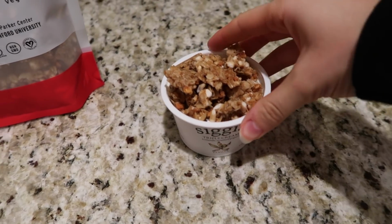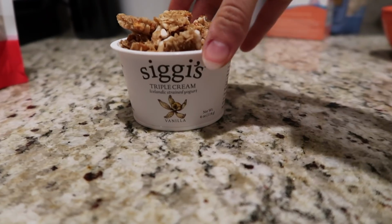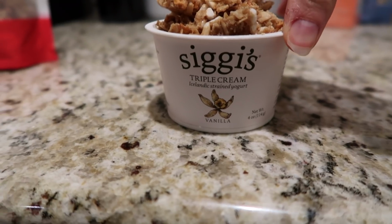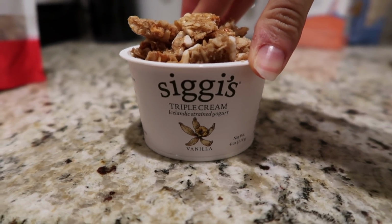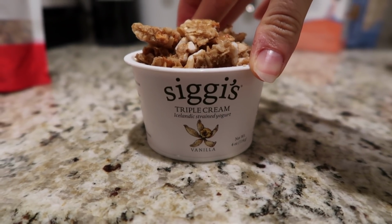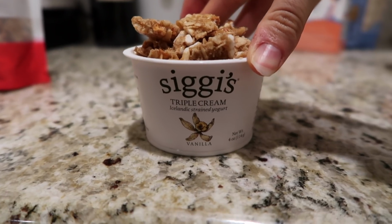Okay guys, so it's been a couple hours since dinner and I'm having a little snack before I go to bed. So this is the Siggi's Triple Cream Vanilla. This is my favorite yogurt ever. It's from grass-fed cows. They have a ton of different flavors. They're typically lower in sugar than other flavored yogurts, and they taste really good.